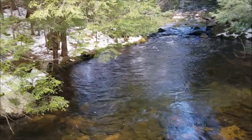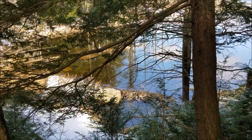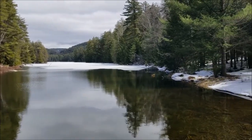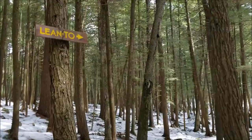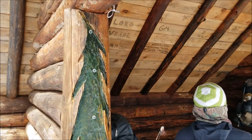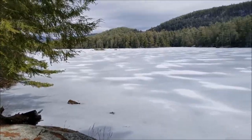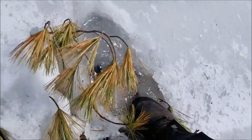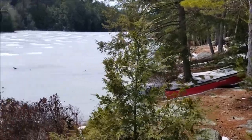Yeah, that's a nice pocket of water. South end of Pharaoh Lake. Two canoes. We got our pick. Just gotta paddle through the slush.